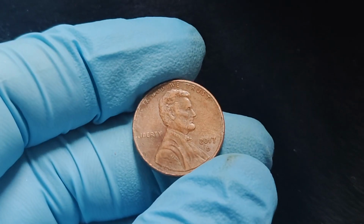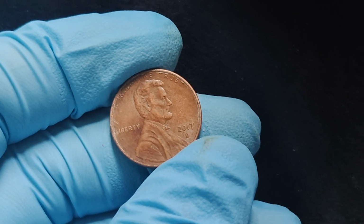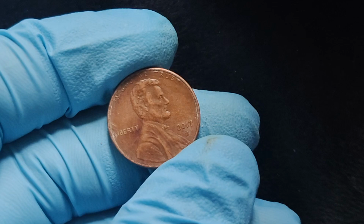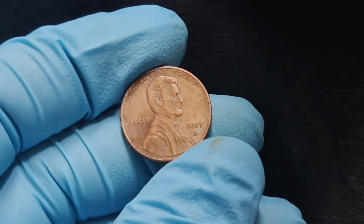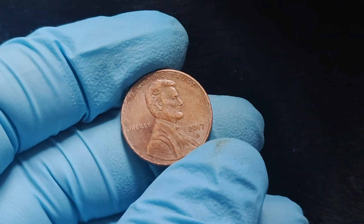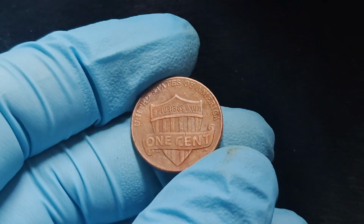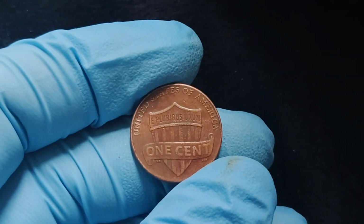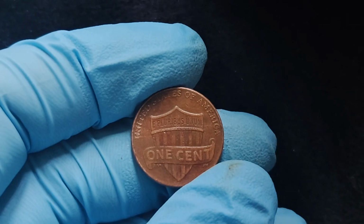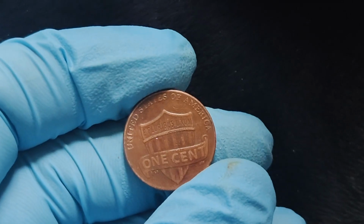Hey there, coin enthusiasts. Welcome back to Old Coins Prices, where we dive into the fascinating world of rare coins and talk about the ones that are worth a fortune. Today, we're talking about a little coin with a big story, the 2017 D Mint Mark Lincoln penny worth $1.8 million. Yeah, you heard that right. So, grab your magnifying glass, because you're about to learn why this tiny coin could be worth more than a brand new car.